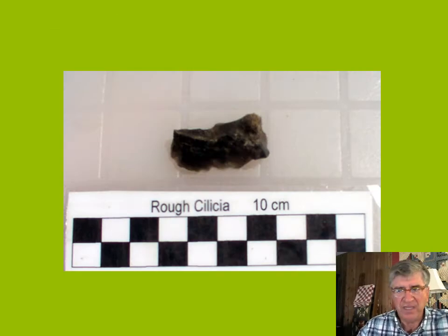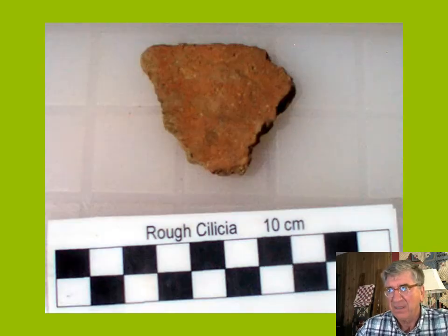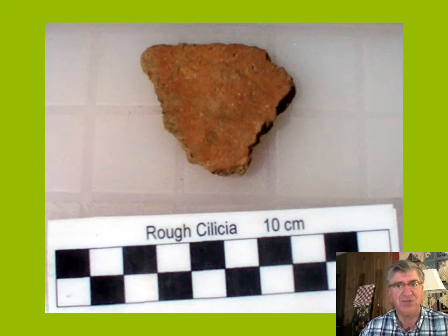And it's while we were walking the wheat terraces that we stumbled on an obsidian flake right here, an indication of something very early. We also found these fragments of hand-turned pottery, so not wheel-turned, but hand-turned pottery, and that puts us back before the Bronze Age.